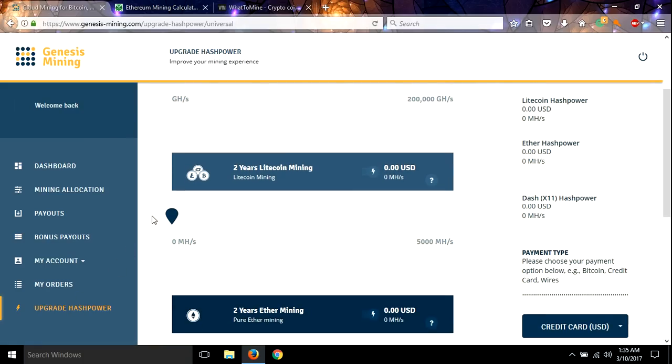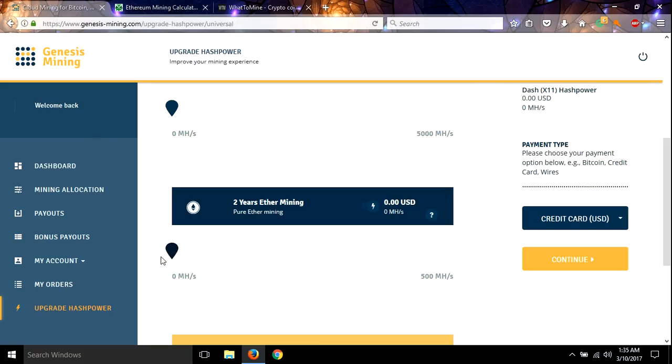And you could get a contract and be assured that you're going to be mining that the whole time. I just don't think you're going to be mining Ether. I just don't see it for 2 years because of the move to proof of stake.